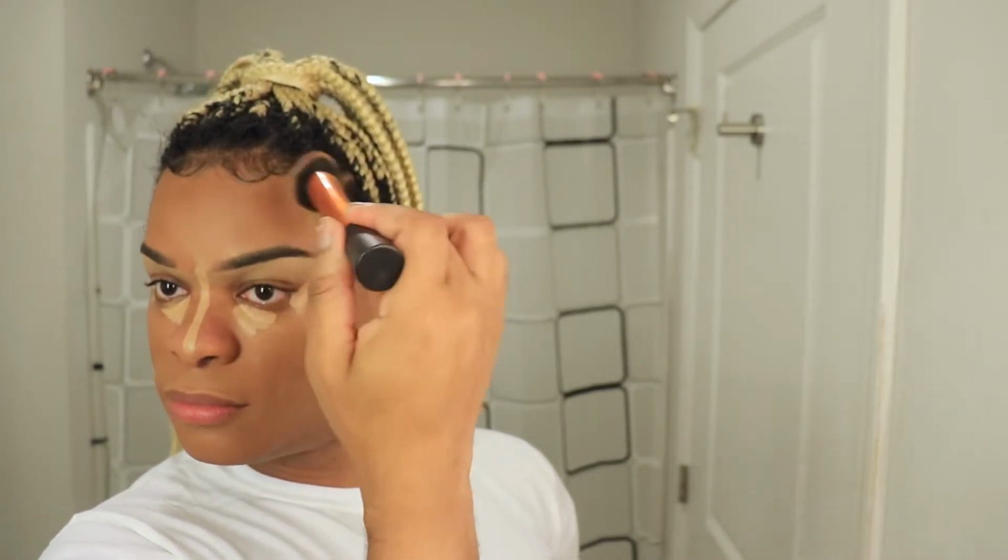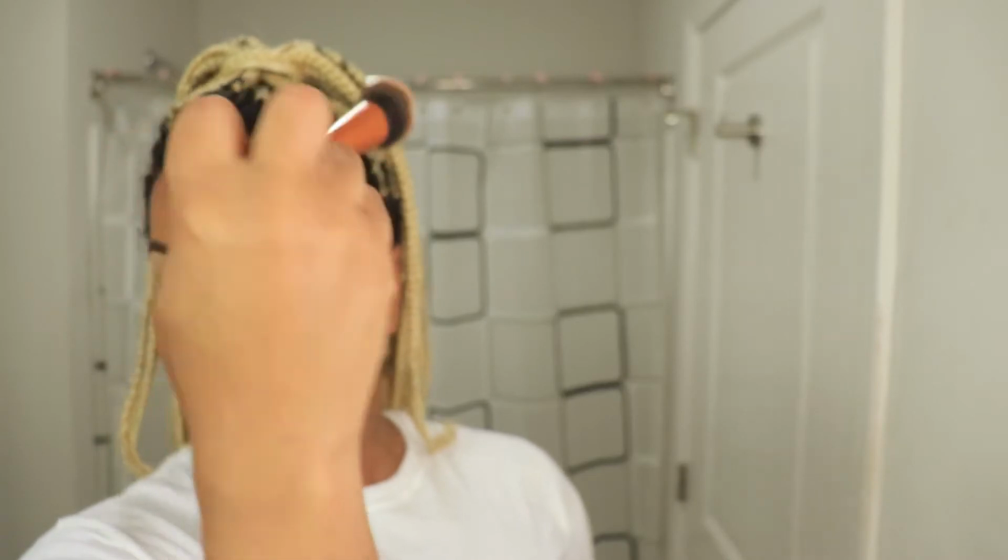And as you notice, I did not highlight the top of my brow because, like I said, we don't like ghost brow, and I'm no ghost. I know I'm wearing white, but I'm no ghost. I don't like highlighting under my eye. And I'm just going back all over my face to make sure that it's blended. And like I said, in the center of my face and my nose, I'm going to use a beauty blender to blend those things out.